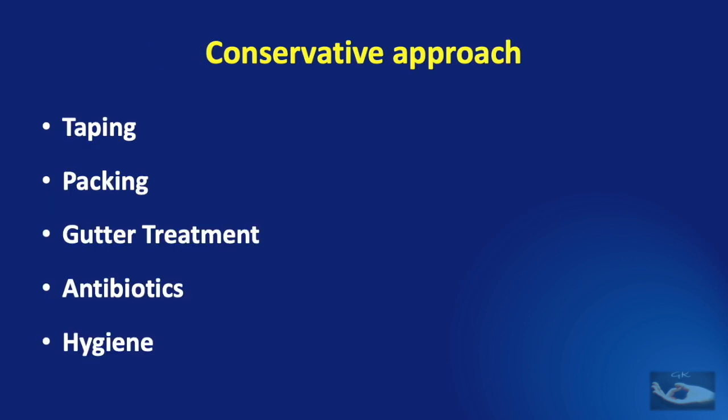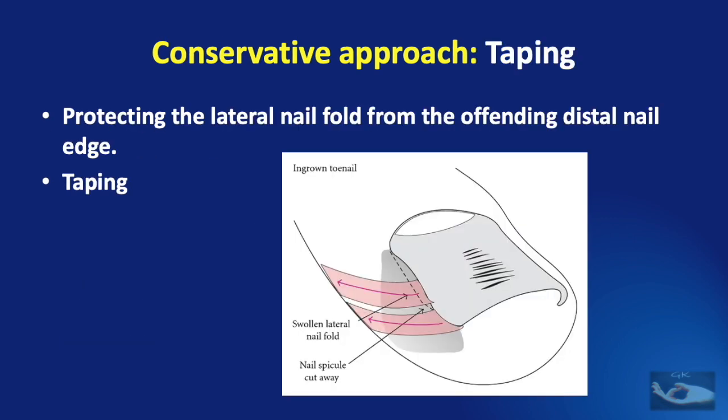When we consider the conservative approach, there are many techniques, but 5 basic things that we need to know are taping, packing, gutter treatment, the use of antibiotics and hygiene measures. The technique of taping consists of the usage of 2 to 3 millimeter wide tapes to protect the lateral nail fold from offending the distal nail edge.